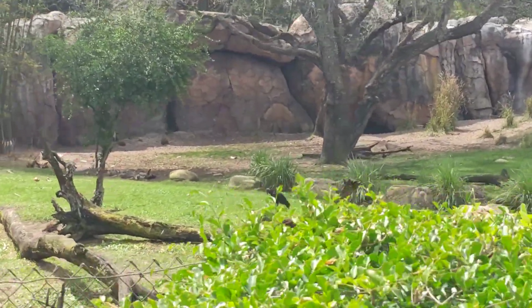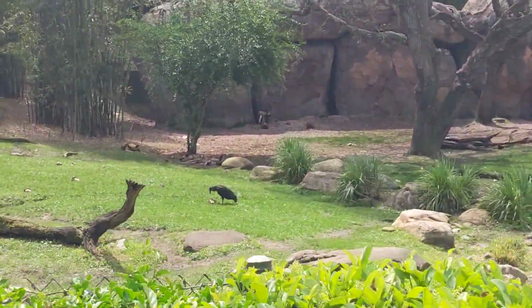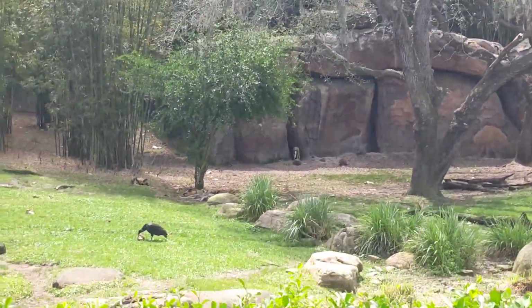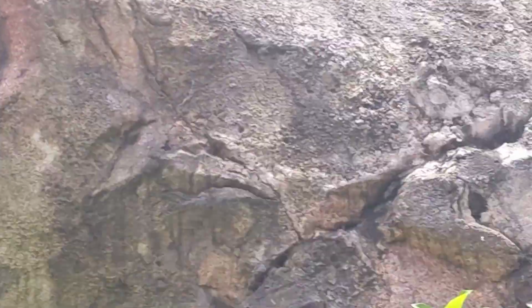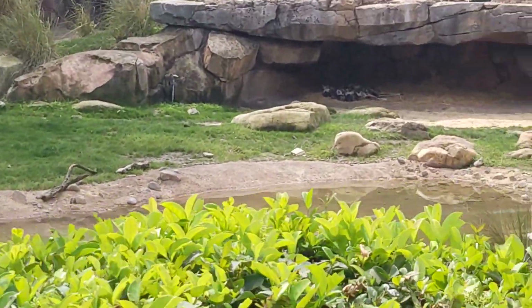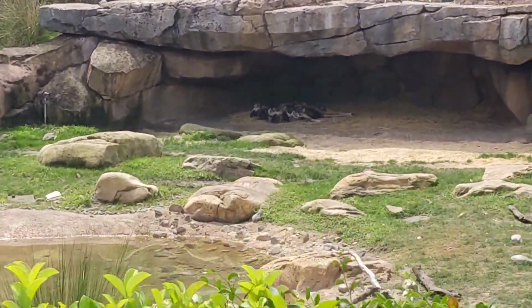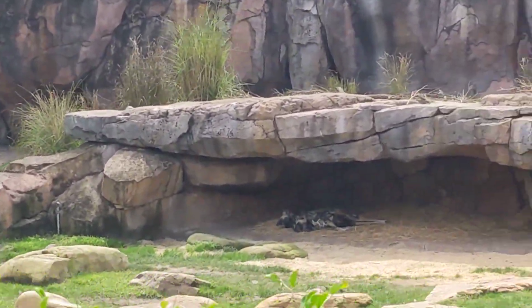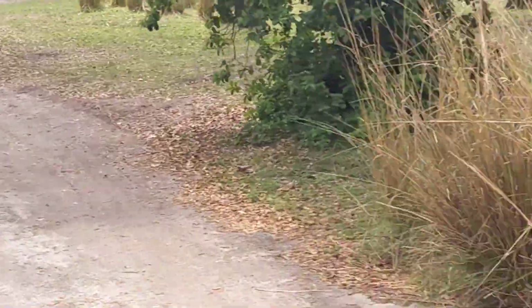Over there on your left, behind the tree in front of the rock wall, you will see the African wild dog. They're going to hunt in packs, and they'll run prey to the point of exhaustion. They also go by another name, which is the painted dog, because of its coat patterns. Each coat pattern is unique, and allows them to identify each other out here on the reserve, as well as in the wild. Wow.